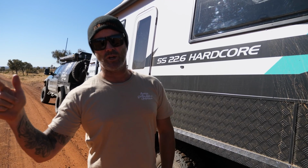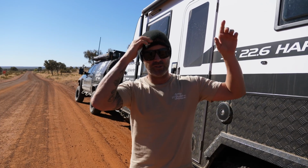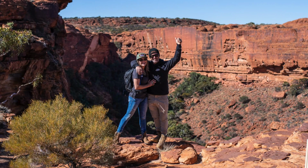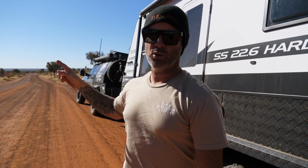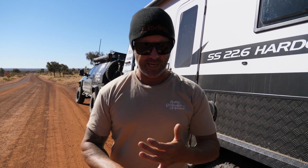Okay, so as Miriam told you, we are on the Mereenie Loop Road. So this takes us from Kings Canyon. We've just spent a few nights up on the top here exploring Kings Canyon. It'll take us from here back to the West MacDonnell Range, sort of the west loop of it all, out to Fink Gorge and all those sort of places.